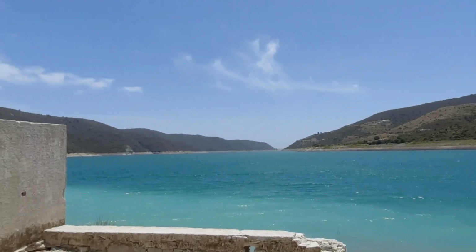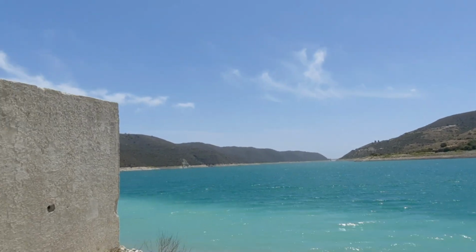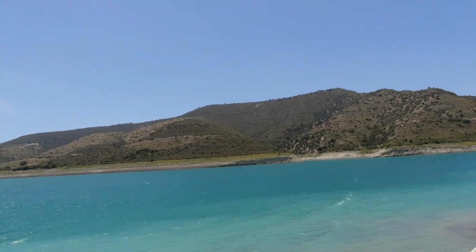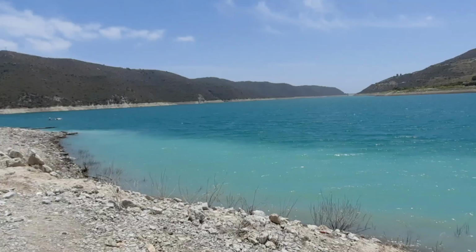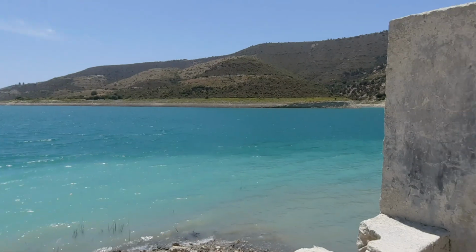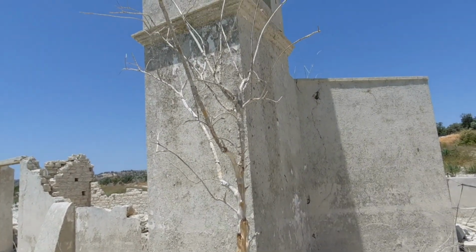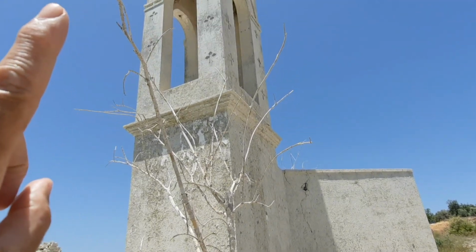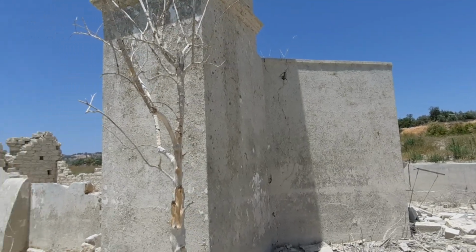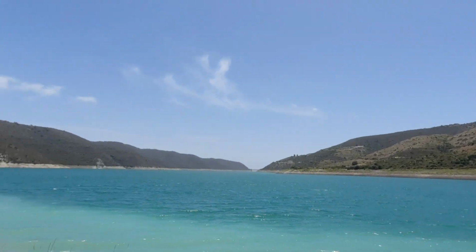So guys, on the roadside we definitely saw signs for Alassa. So I think we're in the right reservoir. One of our research team thinks we are at the right place, guys. It's just that most of the time of the year, the ruins of the church are above water level, unless we have a very wet winter.